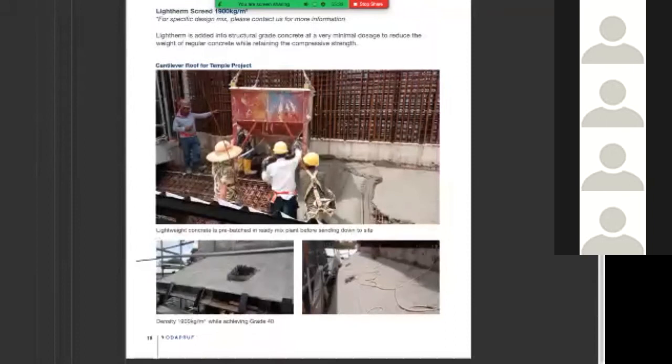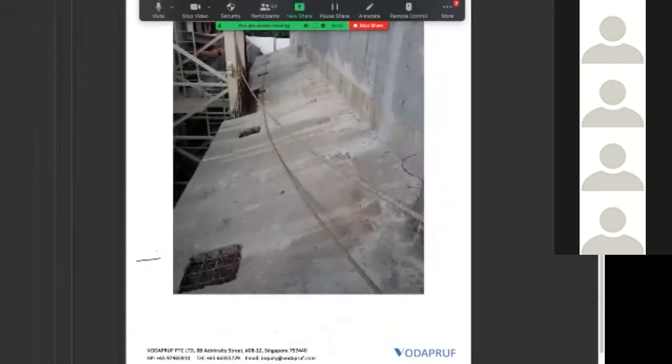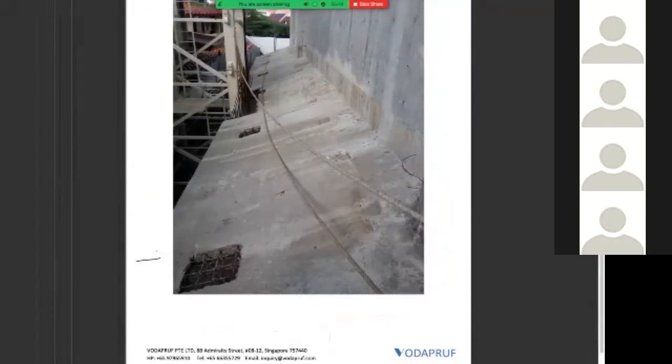This is a temper project in Singapore. This is upon casting. The weight reduction is not a lot. Normal concrete density is 2004 kg per meter cube, but by using our material, it can reduce down to 1009.